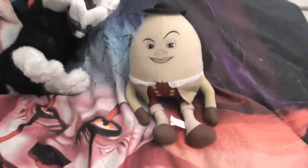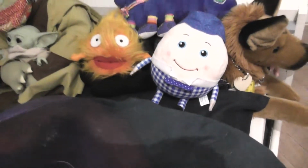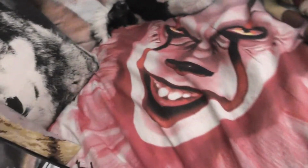So there you go, my little Calcifers. I love them, especially this one. He was actually a bit larger than expected, and sometimes I just cuddle up with him. He's adorable. And his little place actually is right here, next to little Humpty. There he sleeps. This is where I sleep, and this is where he sleeps. So there you go. This little guy is cute too. Like this, you can actually hold him just like in the movie, just in your hand like this.